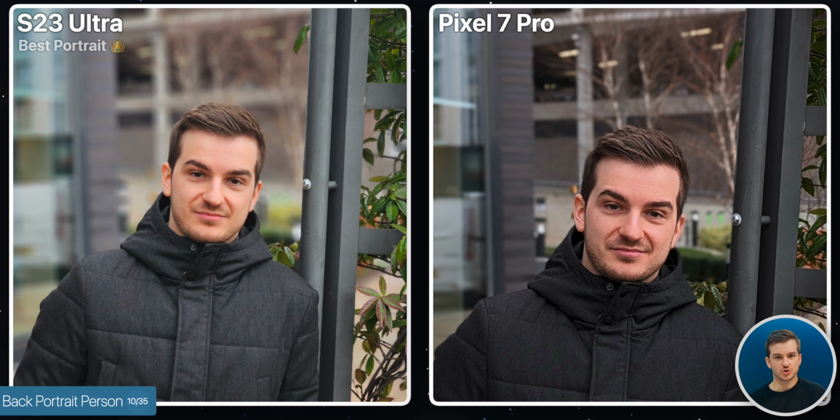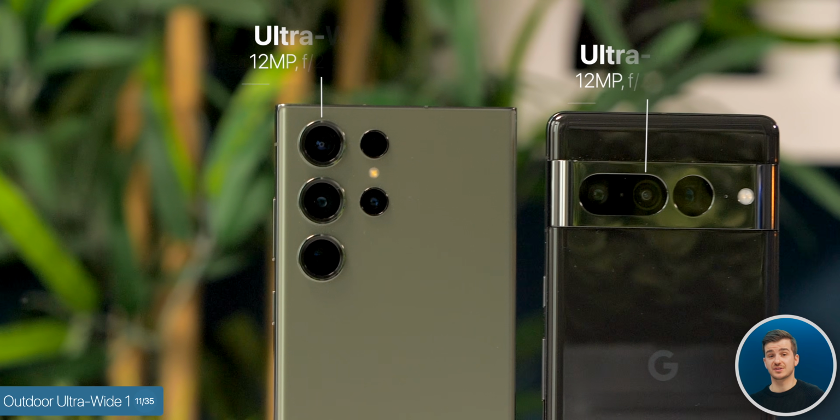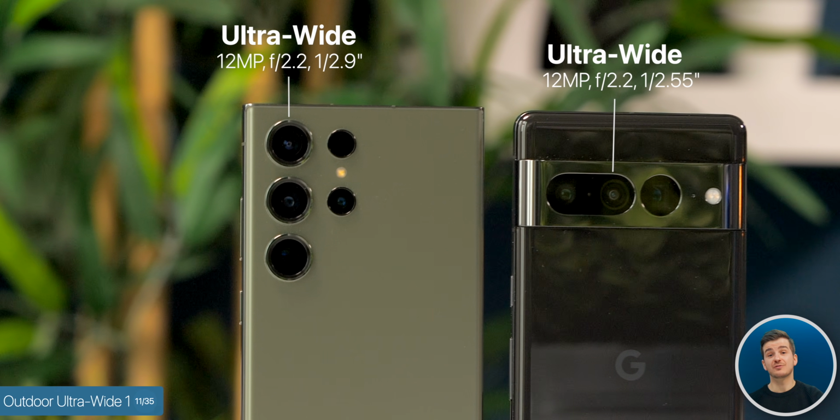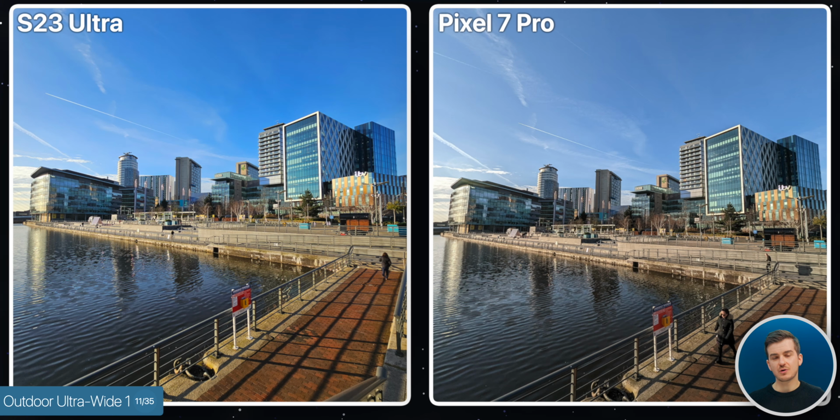So if you do loads of portrait mode shots, then Samsung is a significantly better choice here. So what about the ultrawide? Do we get any differences here? Well, they both use 12 megapixel sensors, and they both have an f2.2 aperture, but Samsung has a slightly larger sensor here. So let's see if that would make any difference.